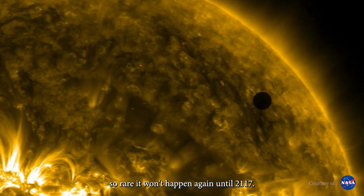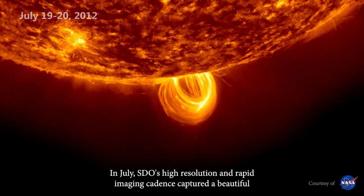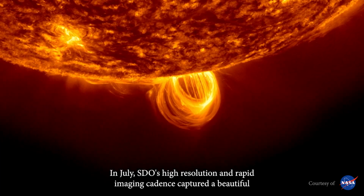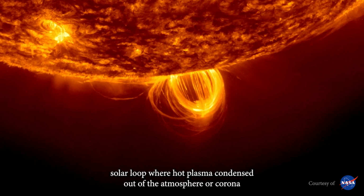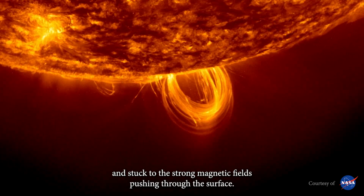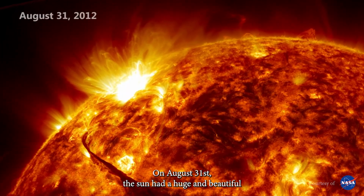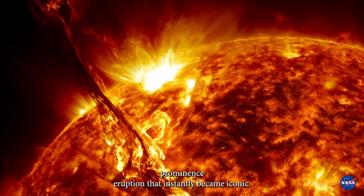happen again until 2117. In July, SDO's high-resolution and rapid imaging cadence captured a beautiful solar loop, where hot plasma condensed out of the atmosphere, or corona, and stuck to the strong magnetic fields pushing through the surface. On August 31st, the sun had a huge and beautiful prominence eruption that instantly became iconic.